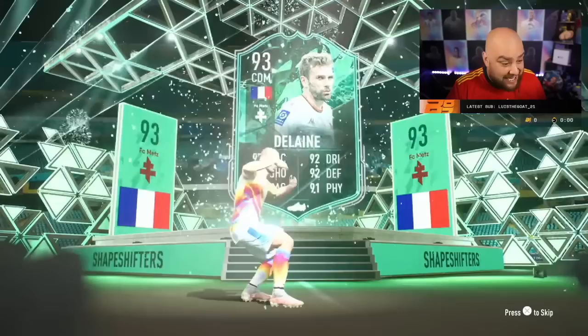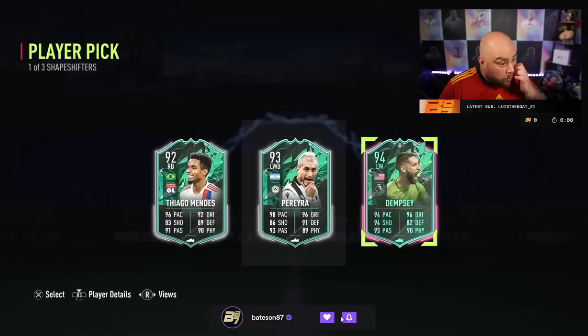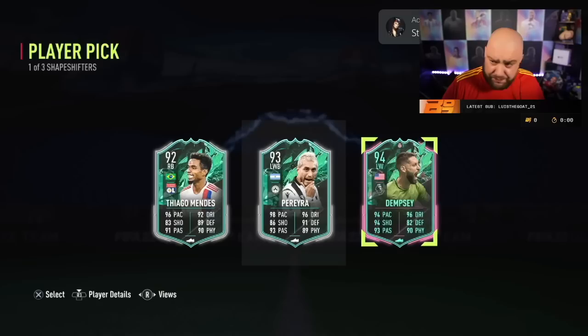We'll see what Mickey gets from this. Bang, bang, bang. Oh, hey, Dempsey. Hey, that's a good one, though. Mickey, Clint Dempsey, left wing. Premier League as well. I think he's the best, right?